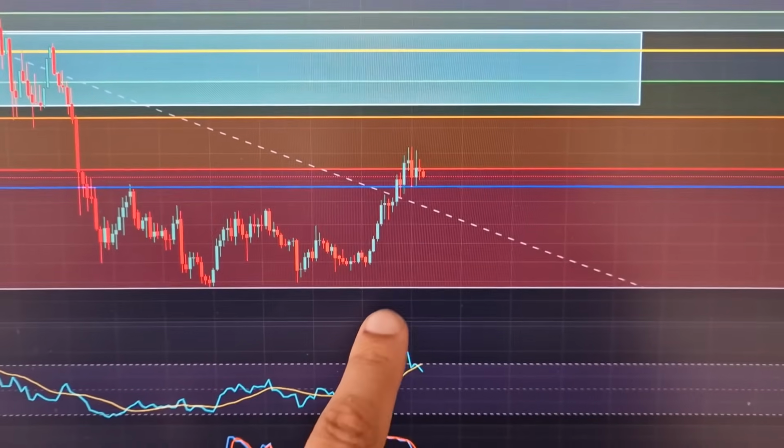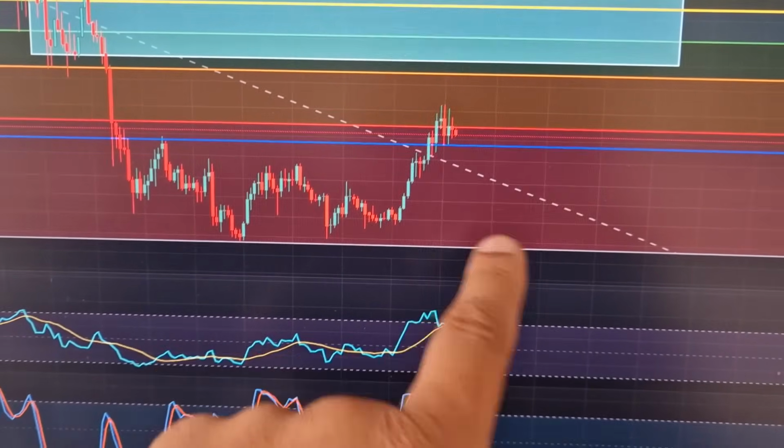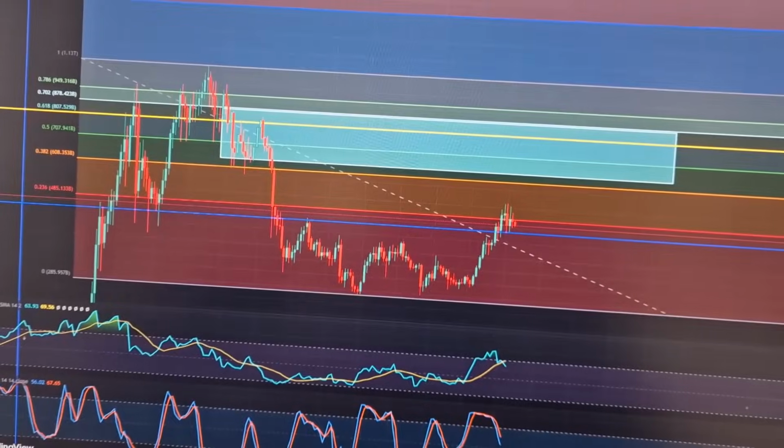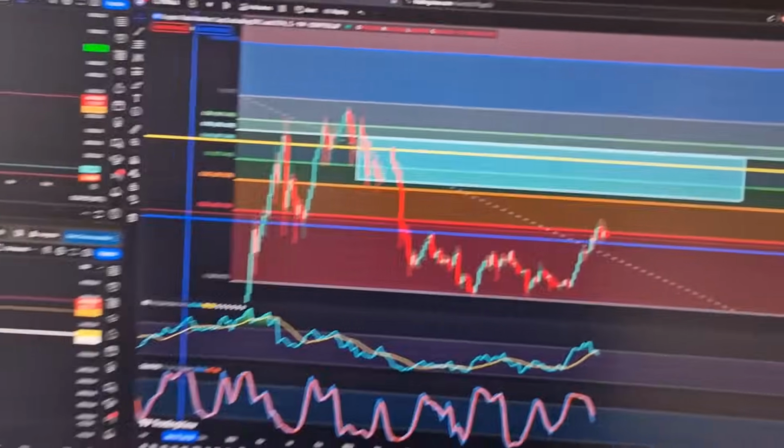We don't really want to see it coming down to these levels down here, because then we might see further lows, but we'll see what happens as time goes on. I'll keep you up to date on that. I'm hoping that we start to see it come up and touch this yellow line in that blue zone. And who knows? Maybe you could see insane gains over these next coming months.